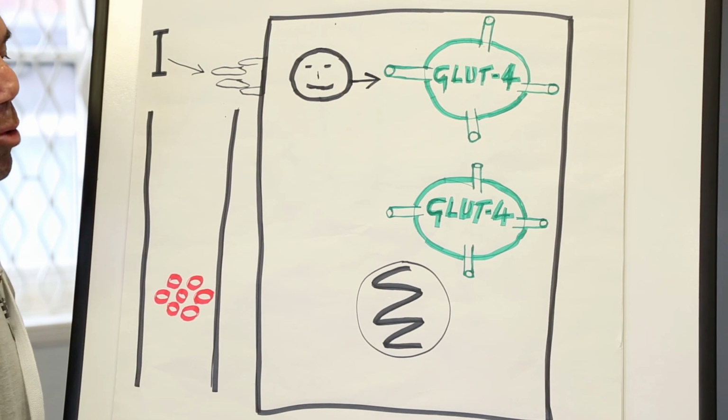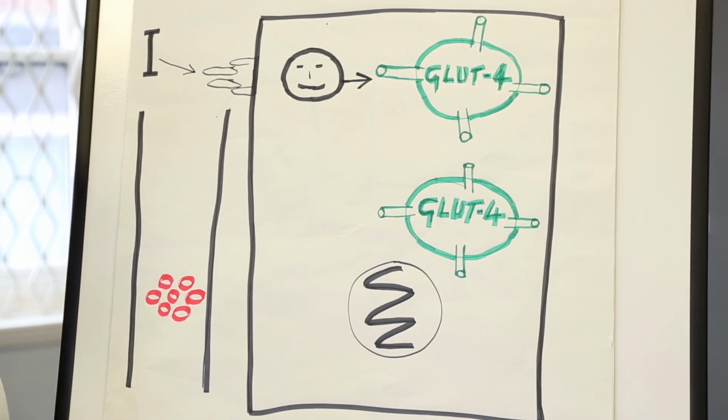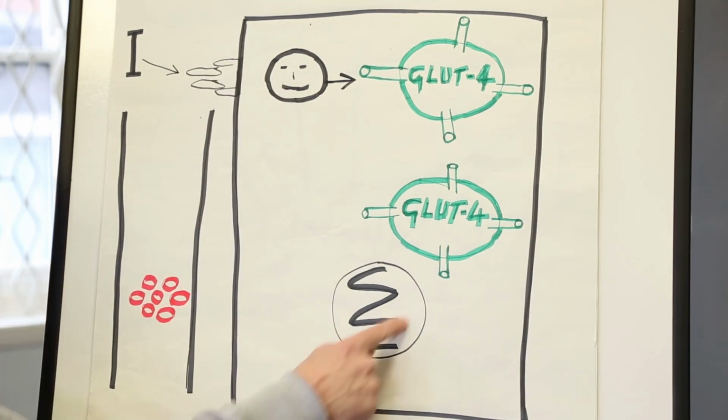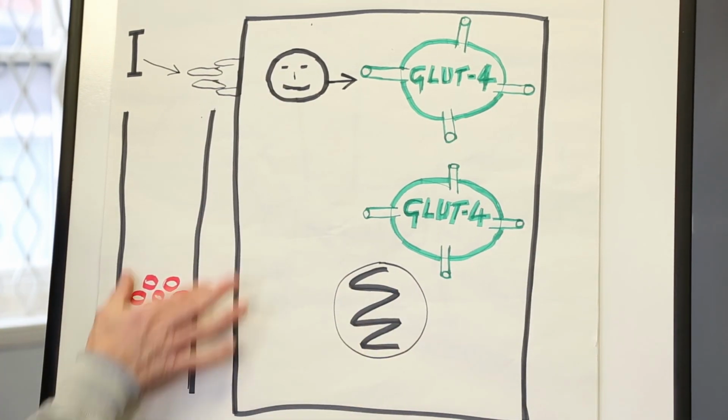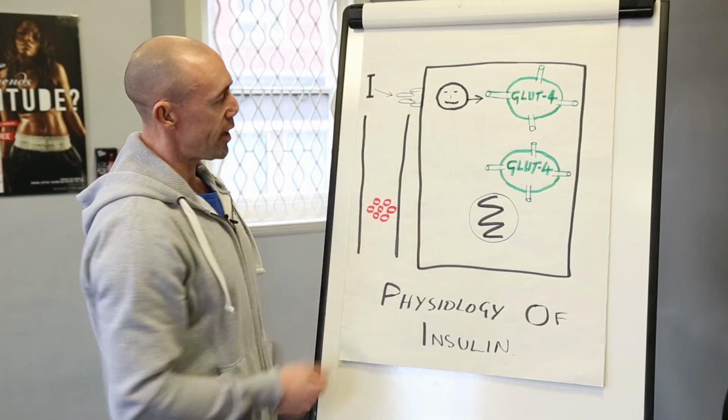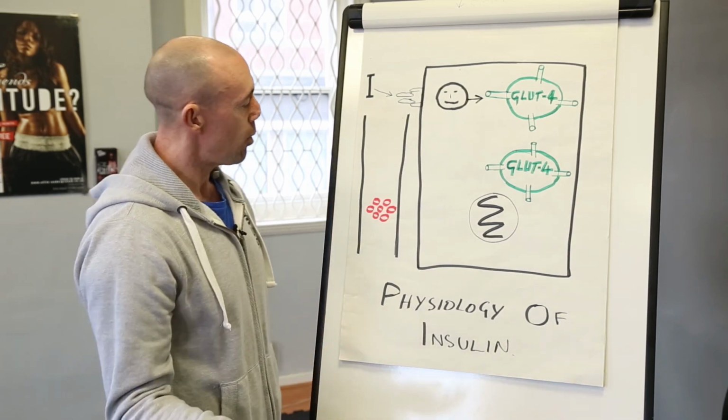So now let's take a look at the physiology of insulin and how insulin gets glucose into the cell. So this square box here, this is the cell. This is the nucleus of the cell. This here is the bloodstream. These little red dots here are glucose molecules, and this I stands for insulin. So let's take a look at how it works.